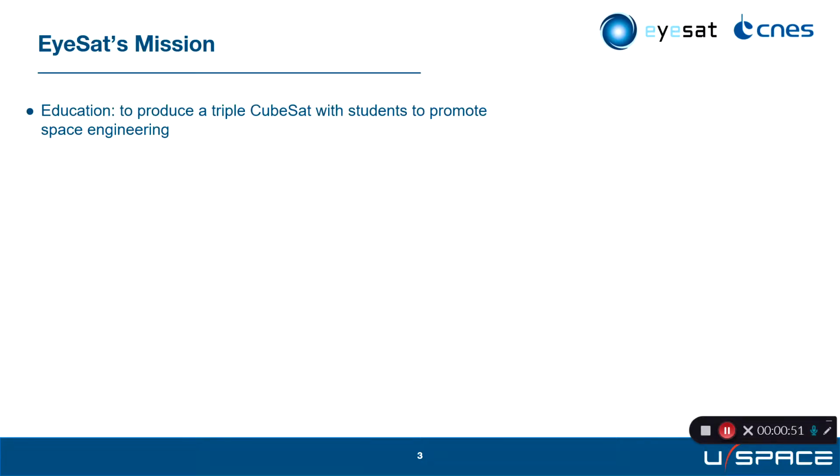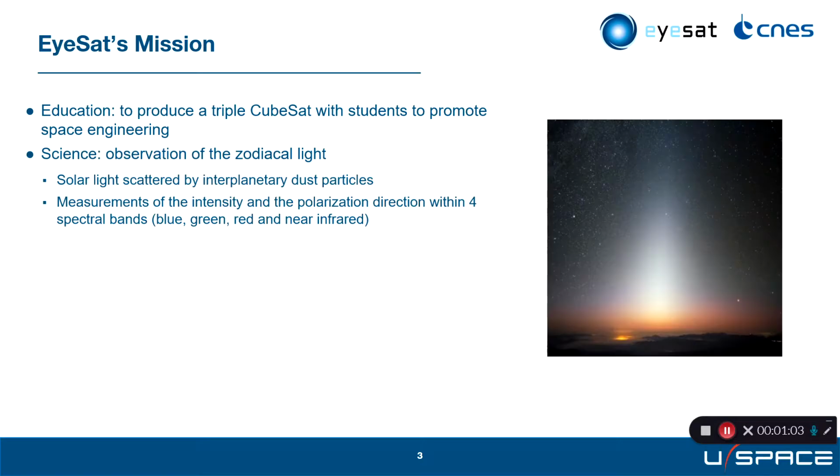First of all, the first objective of EyeSat is education. We wanted to produce a triple CubeSat with students in order to promote space engineering. Then there is a science objective. We want to observe the zodiacal light, which is the solar light scattered by interplanetary dust particles. We do measurements of the intensity and of the polarization direction of this light within 4 spectral bands: blue, green, red, and near infrared.